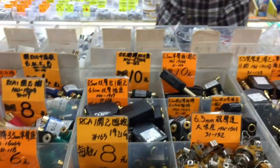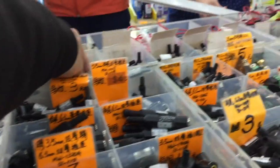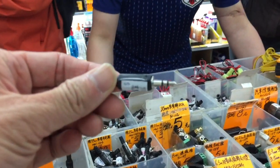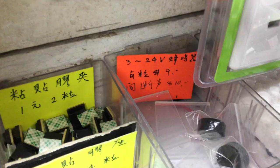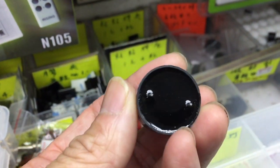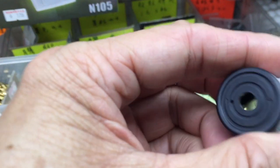I also went to this other shop to check if there are other types of piezoelectric buzzer that will be much better. This one is not that good. I tested it and it is much softer than the one I showed you before in the other shop.